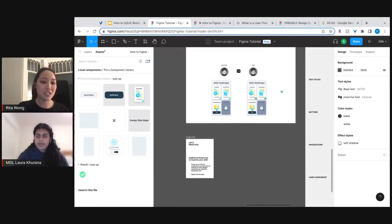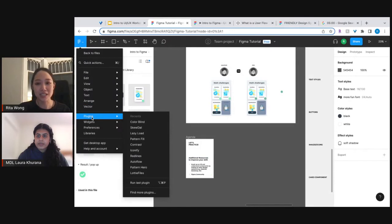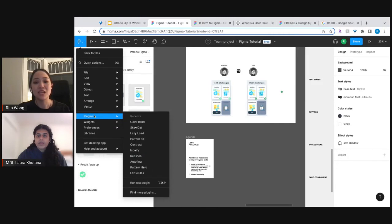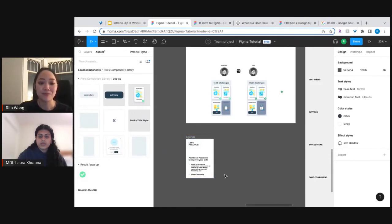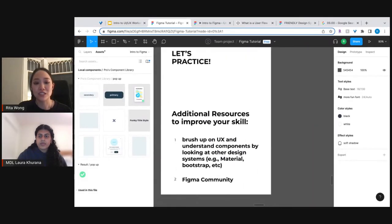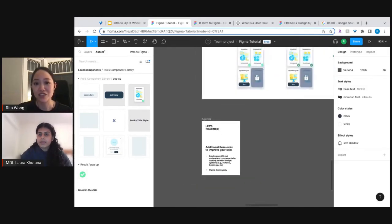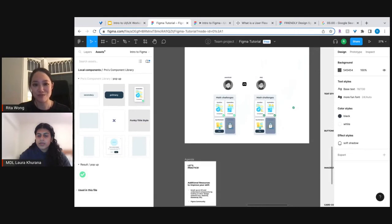One thing I want to mention is that Figma also has plugins, about the colorblind thing. It's kind of like a widget. If you wanted a tool that makes you work faster, there's probably a plugin for that. And also, if you look into resources like design systems like Material Design or Bootstrap, you'll be able to brush up on your UX by learning about what certain components do. So when you design them, you're more informed of what the best options are when it comes to UI design.